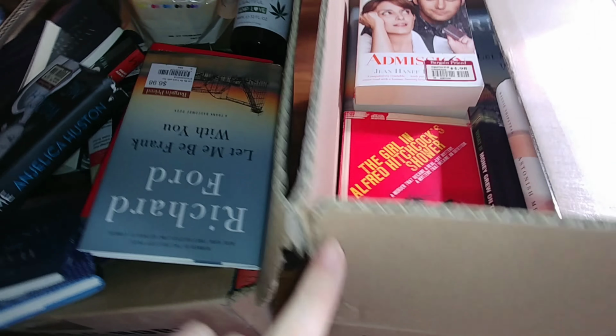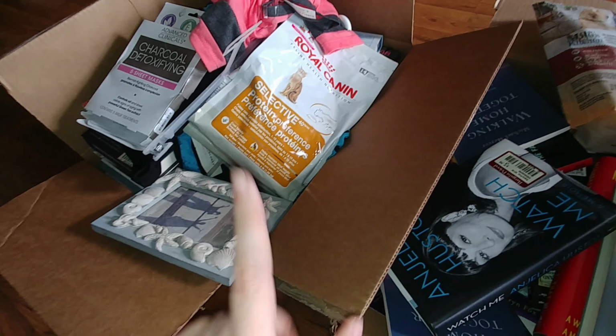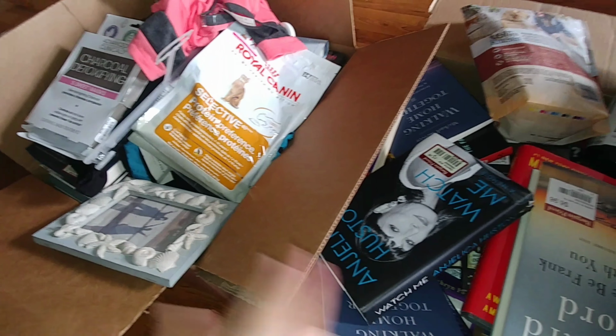We got a huge score from this store right here, as you can see. So let's go through a few things before we go through all the books.